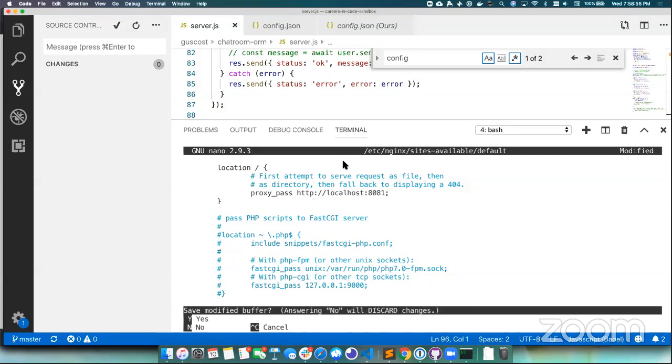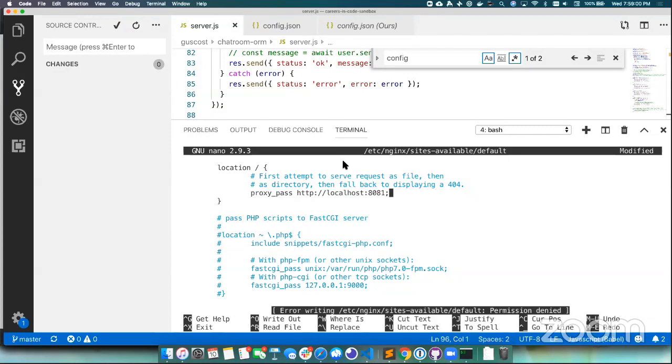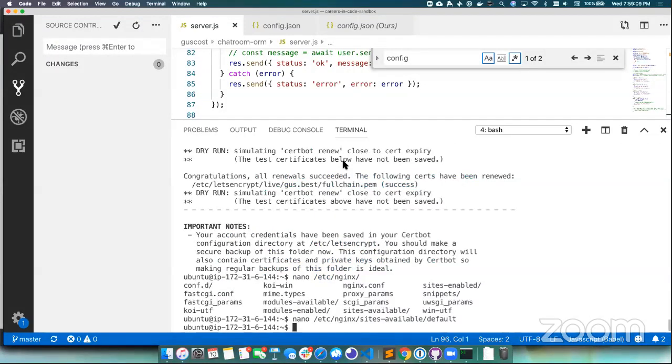Okay, save modified buffer, Control X, yes. Oh no, I didn't do sudo. Crap. All right, Control X, no. We'll do it again. Sudo nano sites-available default.